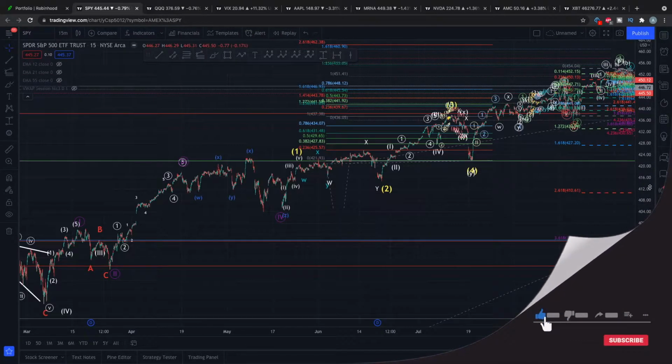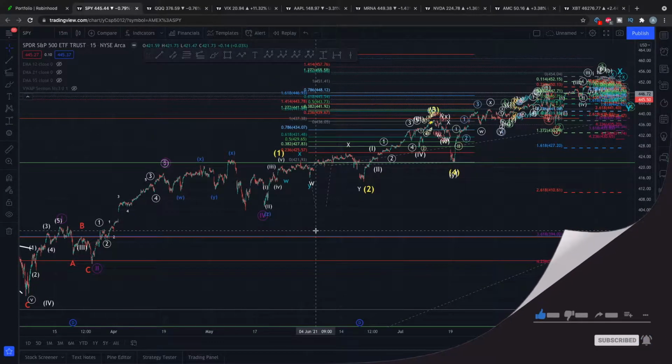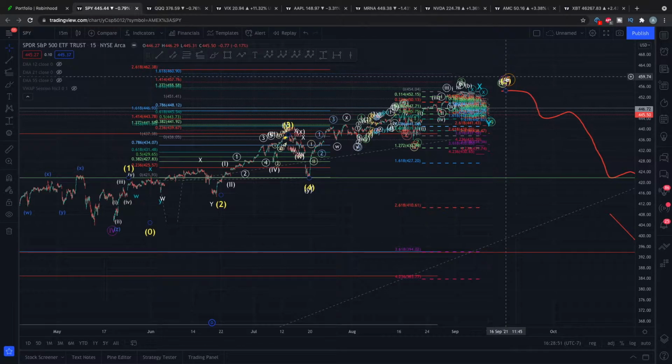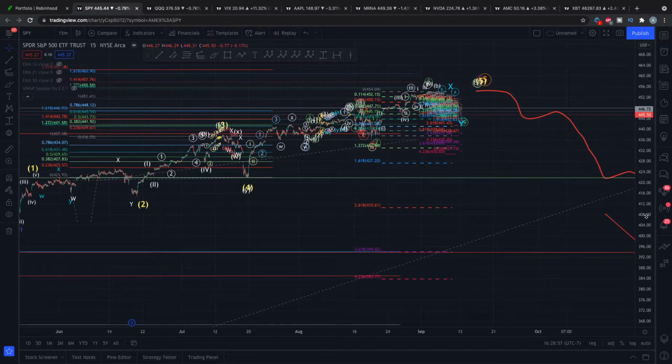On SPY, I want to focus on this extension of a wave 5 over here, and that wave 5 forms another 1, 2, 3, 4, 5 pattern. So we have in purple here that 1, 2, 3, 4, and then a 5 upwards. And this 5th wave is also extending into the golden yellow pattern. So a wave 1 up, 2 down, 3 up, 4 down, and now this wave 5 up here. Those are a lot of markings and details, but I just want to point out the counts that really matter, especially for trading.